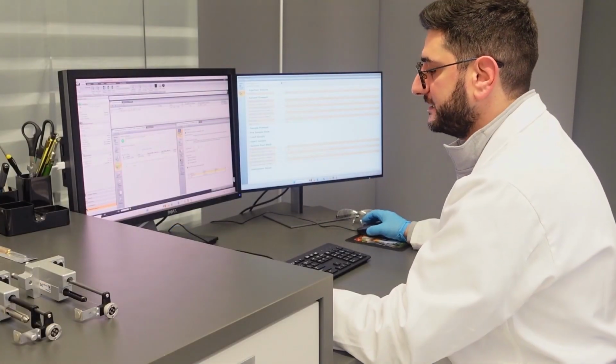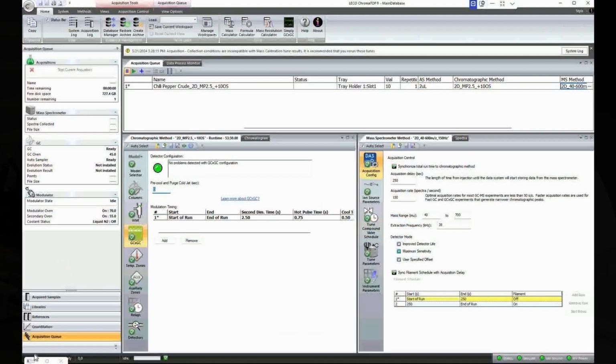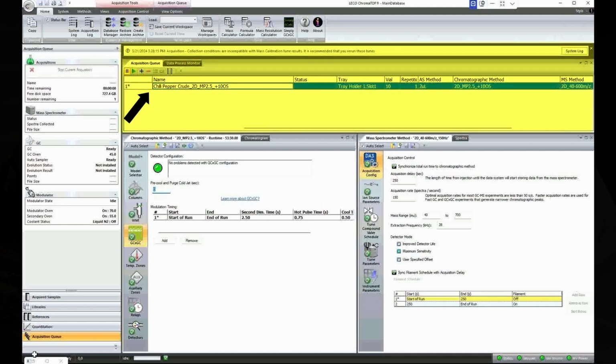Let's start the analysis process. The nice thing here is that you can just use one software, ChromaTOF, to control the autosampler method, the GC method, and the time-of-flight method as well. So we added a new sample to our queue. That's a chili pepper crude. That's the vial number on the rack. For the autosampler method, we will inject 2 microliters, and that's our GC method and the time-of-flight methodology over here.